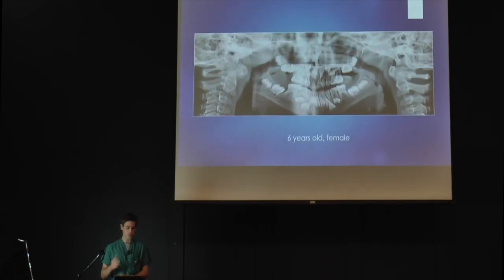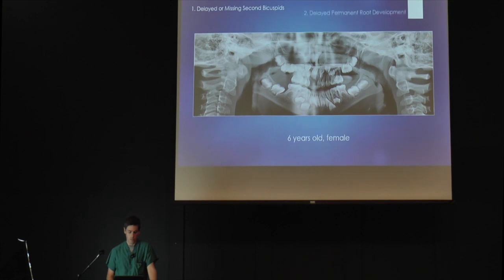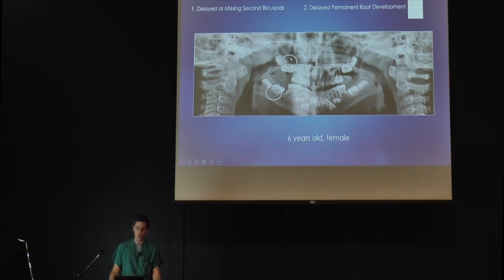So jumping through these x-rays, they're kind of a little blurry, getting a little movement with these, but this is a pretty good one. She was 6 years old. And we can see in this area, there should be one of the second premolars forming down here underneath this tooth. Same up here. The roots on these molars, as we talked about, are just a little bit shorter than what we'd expect in this age range. The other thing is you can see some of the teeth coming in are a little bit rotated.